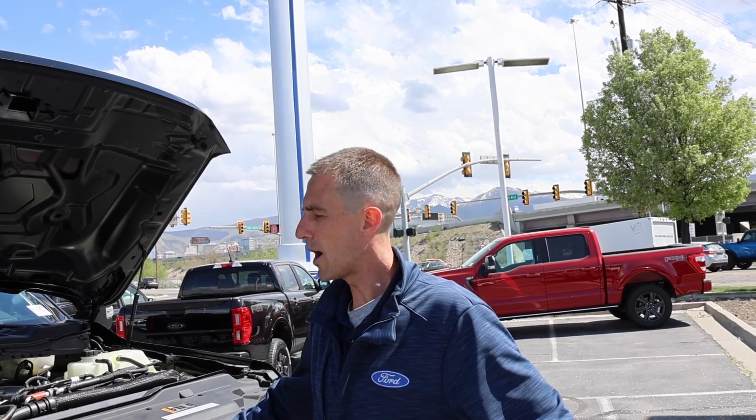Now, really quickly, Brian, can you get the standard output Power Stroke with the Tremor? So the only options on the Tremor package are the 7.3 or the high output. They are not offering the 6.7 with the Tremor package. My understanding is that it's based upon the whole axle ratio, the stance, and the whole overall way the suspension sits with the front limited slip differential as well. Okay, good to know.